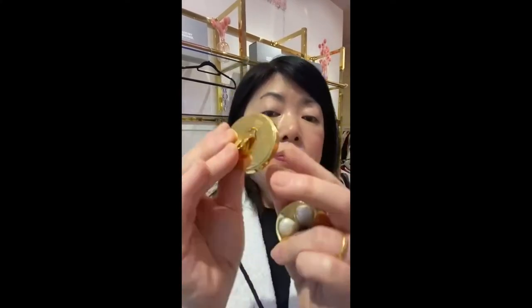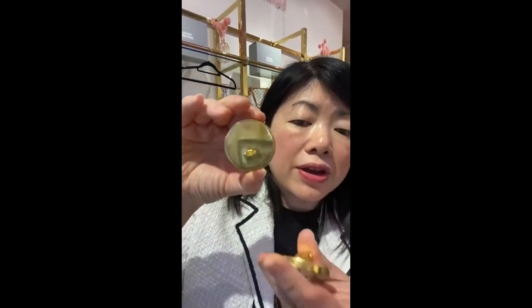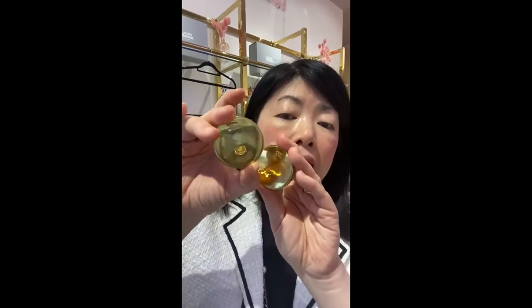Yes, sure, let me just show you the back of this earring. Such a lovely piece. I think Monica would like to see the back of the Diana. Yes, sure.